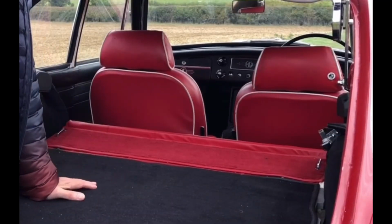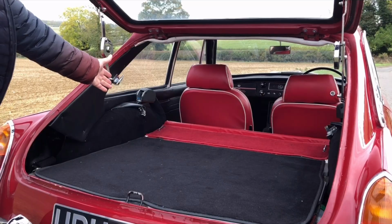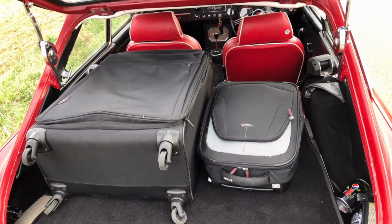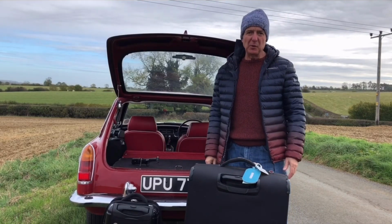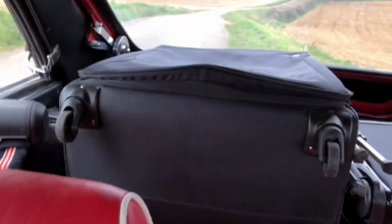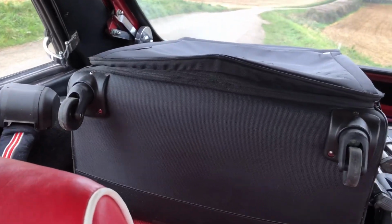An advantage with this car is that the seat folds flat at the back. This offers lots of practical space. I mean, they are his and hers cases, but I'll let you decide whose is his and whose is hers. With the cases in the car, still a good view out the back. If less is more, then this is definitely less.